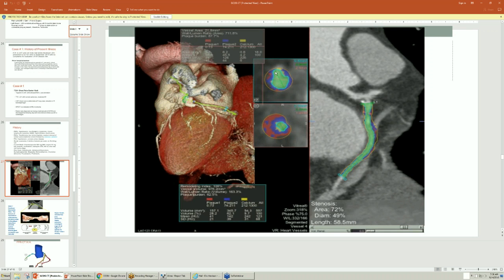And so this is a branch coming off over here. That's why this looks funny. And so this is our risky plaque, which is actually, if you were going to try to stent this, nobody's going to want to stent this, because you talk to an interventionalist, they'll say, oh, it's only 49% diameter. That's not a significant lesion. Let's tell you why it's a significant lesion.